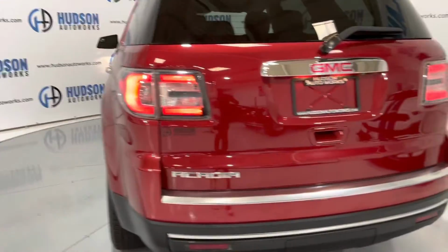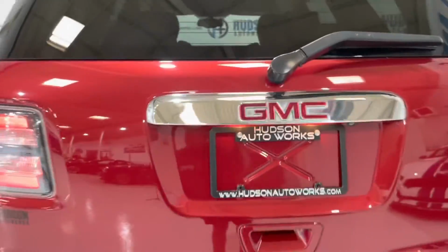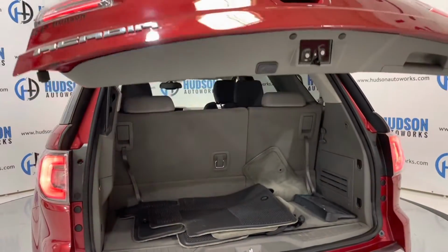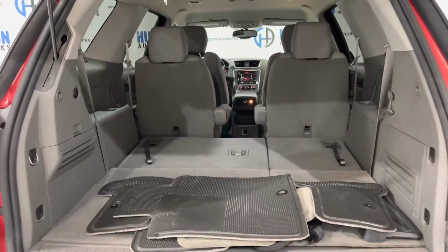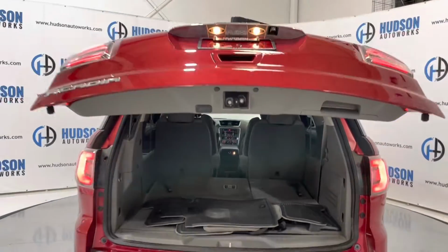Around to the rear of this vehicle, right in this slot here, there is a membrane. Just press it. That power lift gate opens up. You see, you do have plenty of storage space back here with the third row folded up, and even more space with it folded down. Whenever you're done back here, that power lift gate, just press it. Closes it up for you.